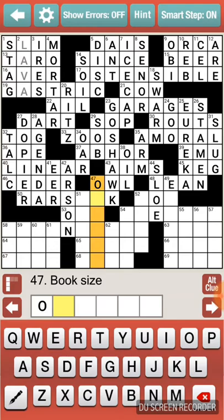Book size. Oh, shoot, I know this word. It ends in O as well. It's O something O. Like folio. Octavo? I think it's octavo. I'm gonna put on the gray. That is a particular size of books, from the paper being folded into eighths, I think.